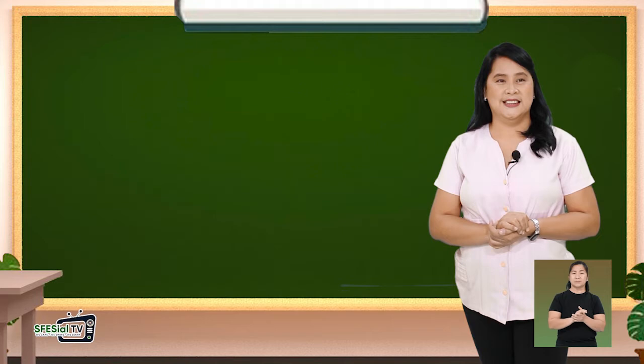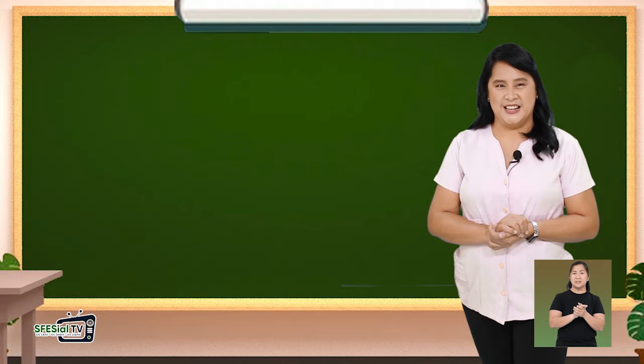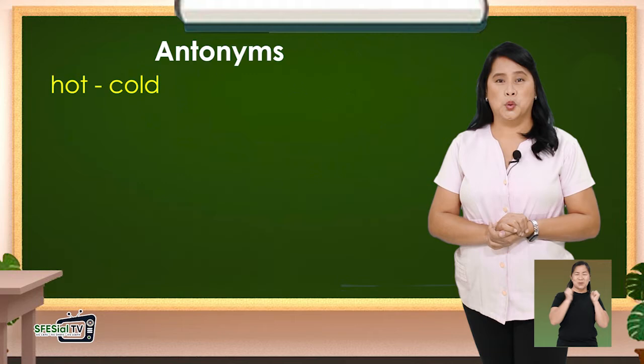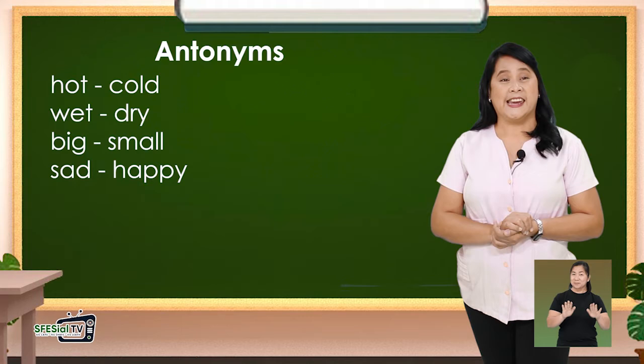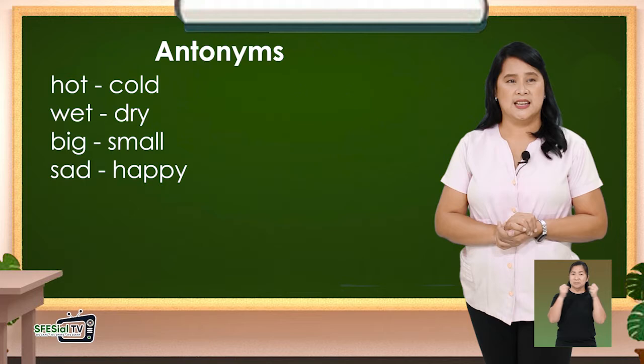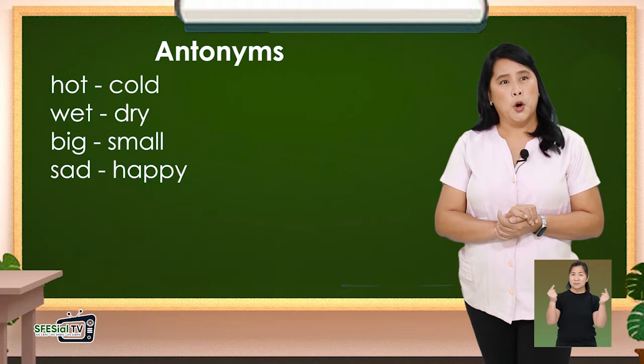Join me as I read the pairs of antonyms again. Let's start. Antonyms: hot, cold. Wet, dry. Big, small. Sad, happy. Kids, when we use antonyms to replace a word in a sentence, it will change the meaning because the words are different or opposite in meaning.